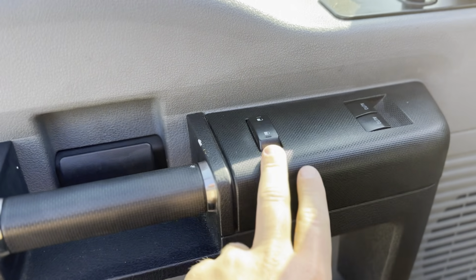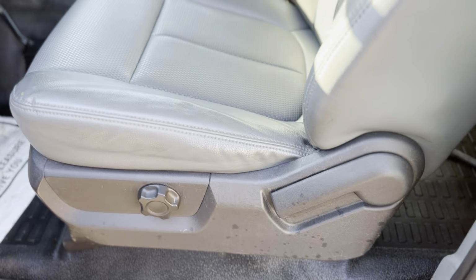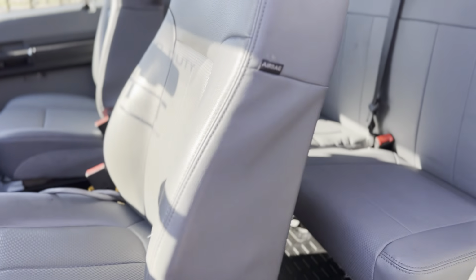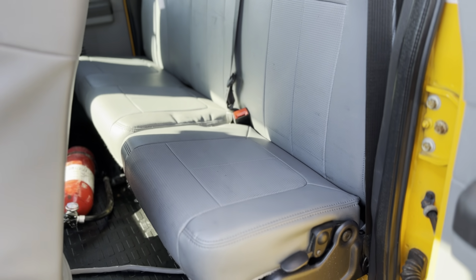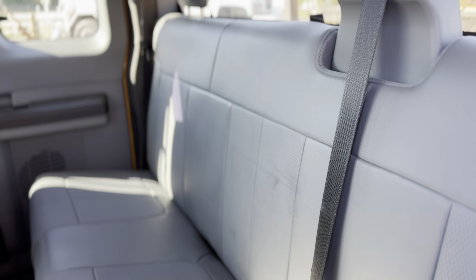Inside, you do have some creature comforts. You got power windows and door locks. You got power mirrors. We have 2 seats up front. You do have a bench seat in the rear. Open that up. The bench seat looks very nice back here. It doesn't look like it's ever been used or sat in back here. Maybe just stored some equipment. But a very nice interior. The floor is a nice black color.